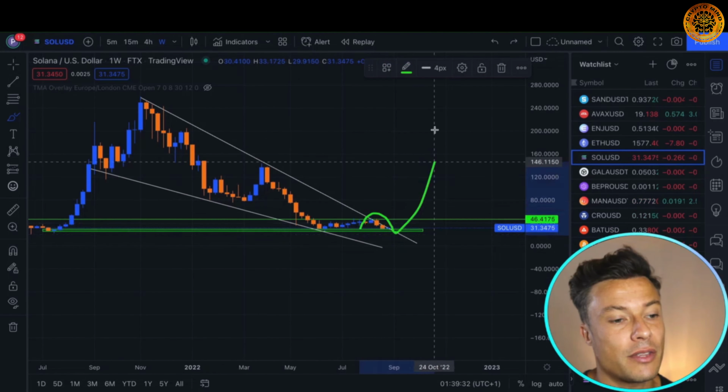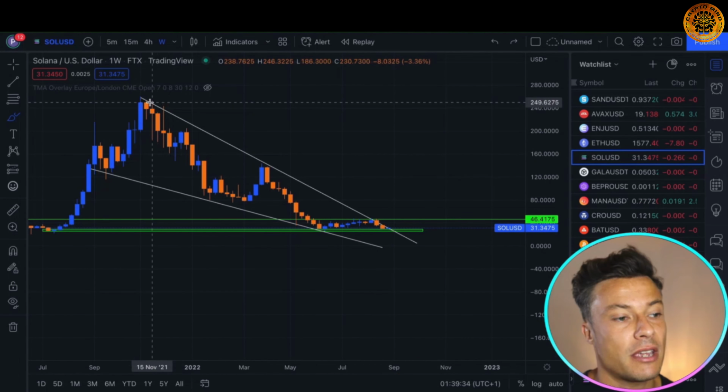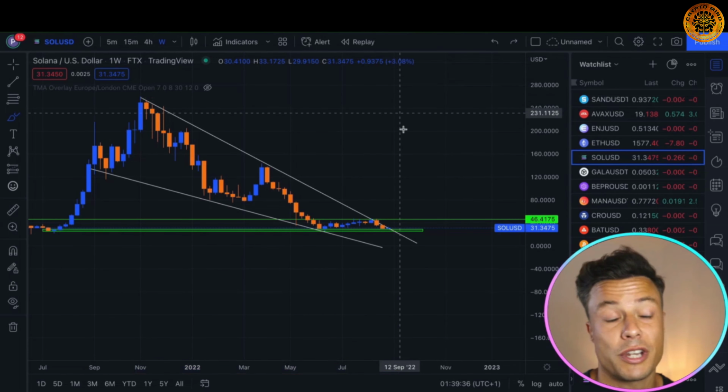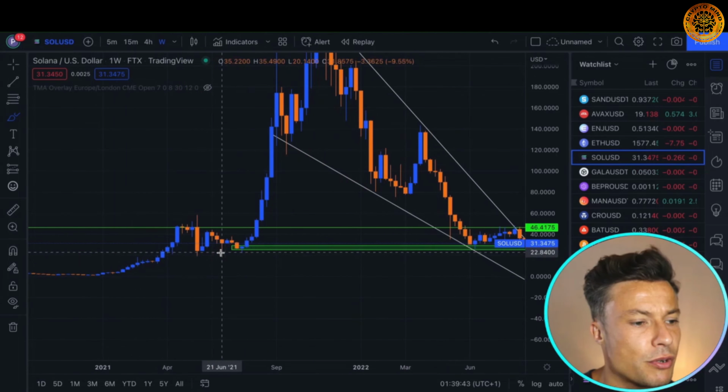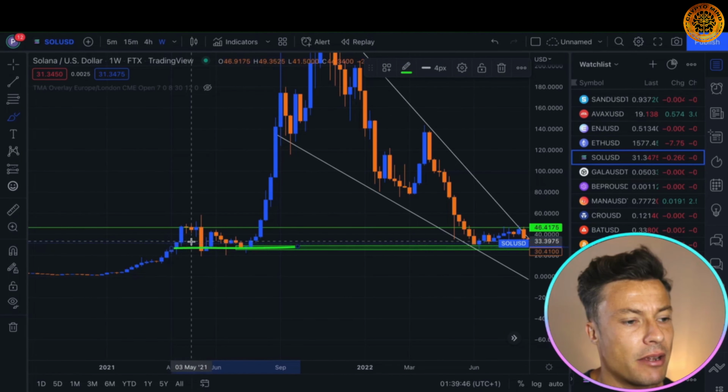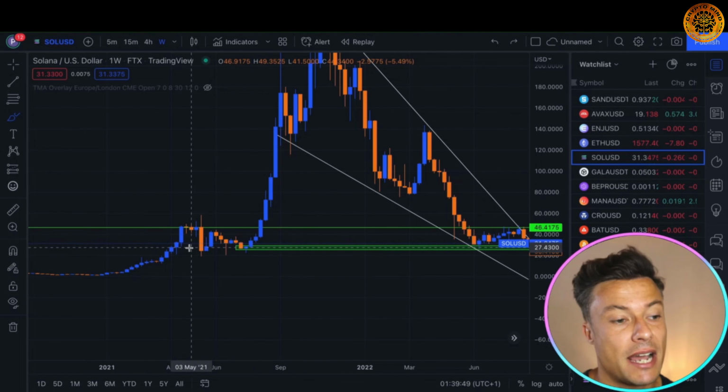When we break out of these, we do push towards the upside, and the target for these patterns is back at the all-time high. And I'm going to look at where we could potentially go beyond the all-time high in just a moment. Also, I want to draw your attention to this green area through here. This is a demand zone. How do I know it's a demand zone?